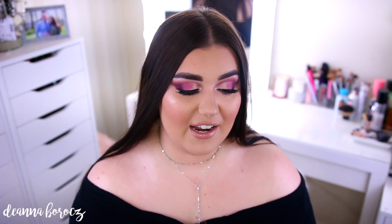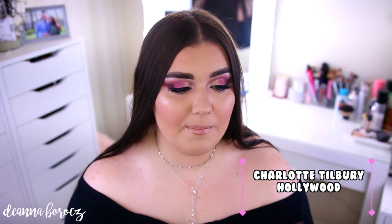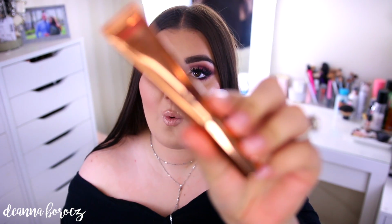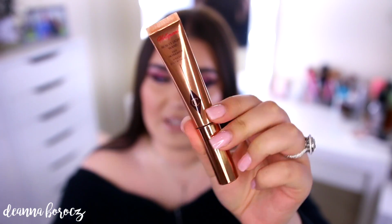Now for something on the other side of the price tag spectrum, I'm going back to Charlotte Tilbury. This is the Hollywood Beauty Light Wand. I want to say there's only one color. They also have a contour. This is beautiful. The color and the formula of this product is amazing. So this is what it looks like. It's really pretty. It has the kind of rose gold bronze packaging.